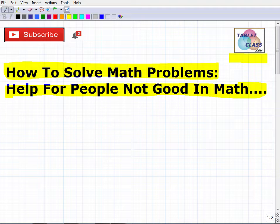The first thing is the following. For those of you that are not good in math, if you think that you're not good in math right now, well, that's your current status. That's your opinion of yourself. Most of you will say, yeah, well, I get F's, D's, and C minuses. I barely can pass a math test. So there's proof, I'm terrible at math.